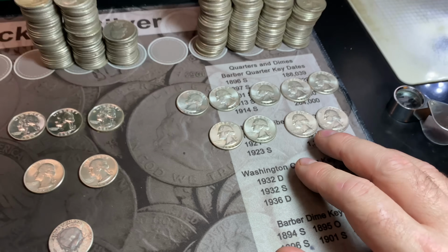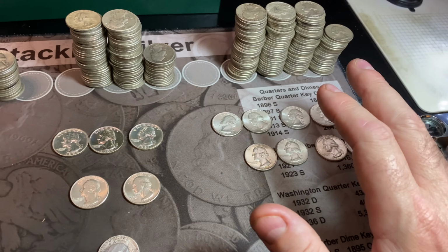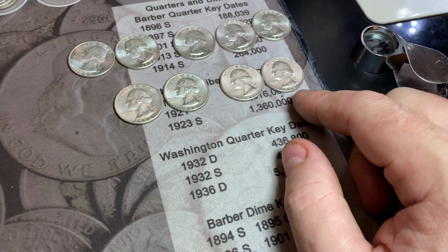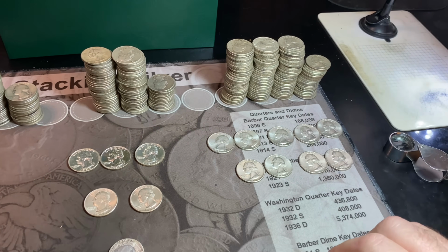Of course, I'll be checking all of the P quarters from 1956 through 64 for both the Type B proof reverse as well as the 64D for the Type C 65 clad reverse. We'll be checking all those, of course, throughout the video.